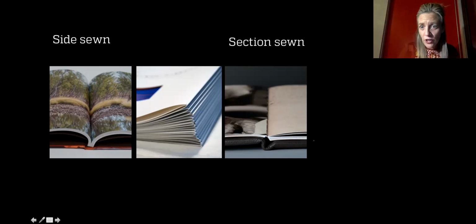If, however, you choose section sewing, which is where every 8 pages are folded in half, and then each of those sections are sewn together, that's what we call section sewing. So there is more opportunity for the pages to sit flat.